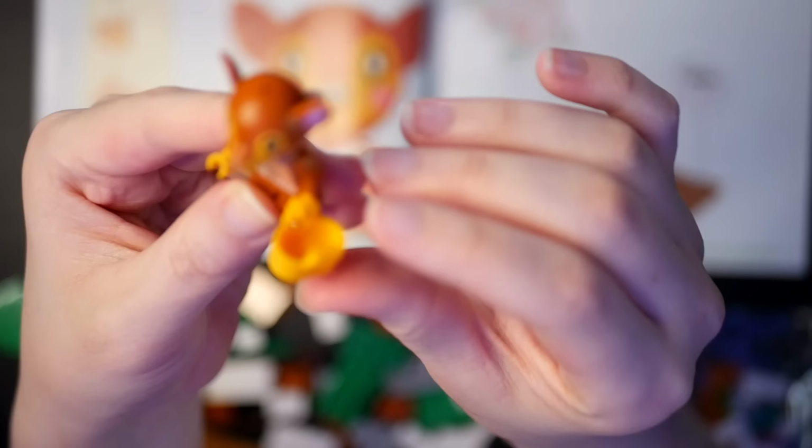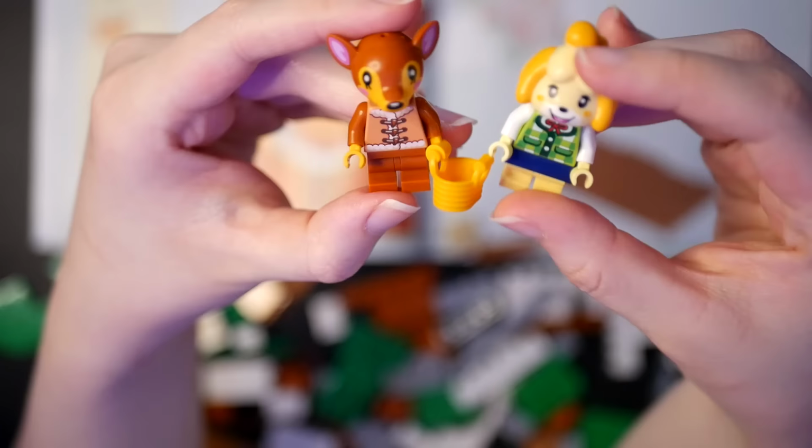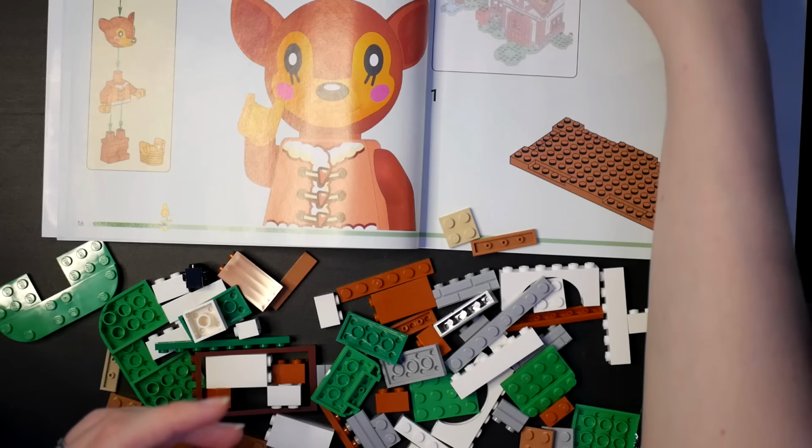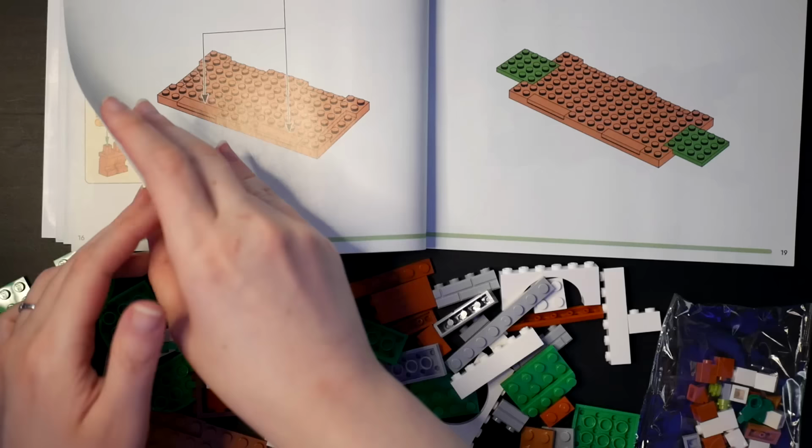And let's get our friends together. Oh, look, they can both hold onto the basket together. Teamwork, teamwork. Okay, Fauna, you go up there with Isabelle. We're now gonna work on building the house, which I'm incredibly, incredibly excited about. Go, Isabelle. Go, Isabelle. Okay.